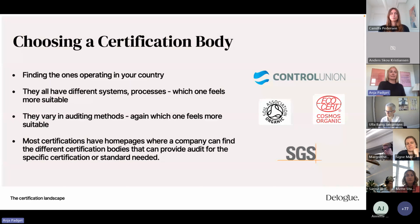Choosing the certification body, I think Signe can touch upon this a bit later in the webinar, but it is quite important to find the right certification body to work with. I normally would say that it could be finding one that operates in your own country, mainly because it's then the same language as you, and they are close by, and it would be easier to ask them questions and get acquainted with these auditors that come out to your company to be certified.